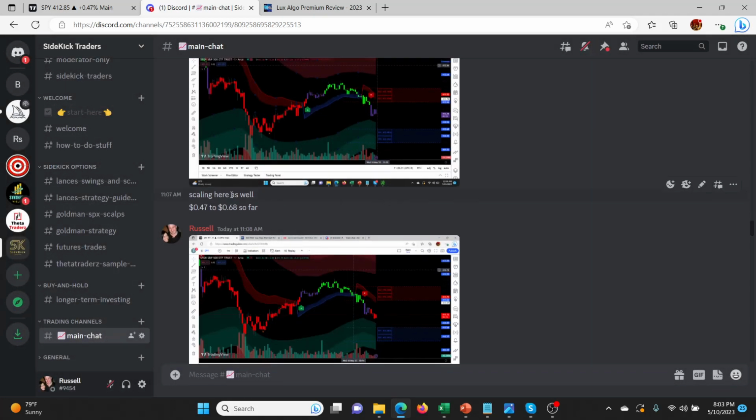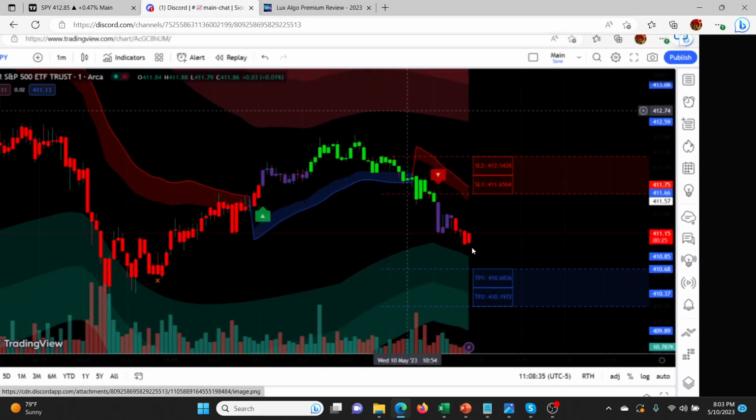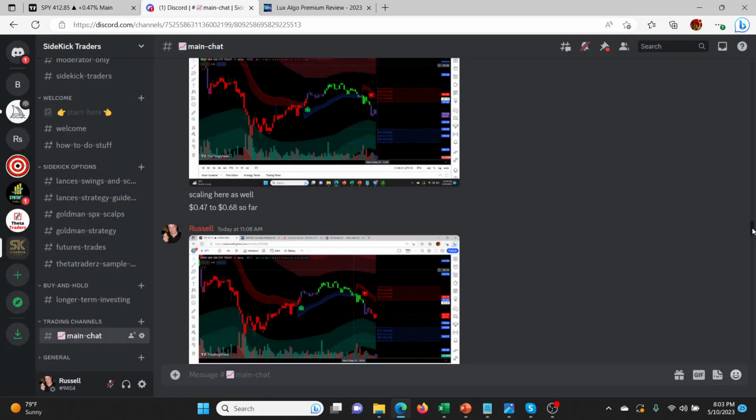So I scaled out a little bit, and so I originally got these contracts at 0.47, and I got to 0.468, which is what, 50% almost, which is really nice. And then this thing just continued down. You can see just continuing down here. So we're staying with the trend's down, and basically just let the trade progress a little bit more.